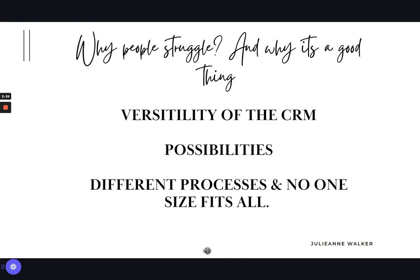I never start my Done For You set up and optimization service with a template, because every single business is different. Every process is different. Every client I've worked with does things slightly differently. And so there is no one size fits all, and there's so many possibilities.